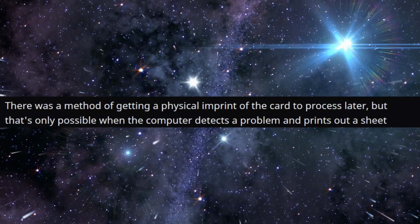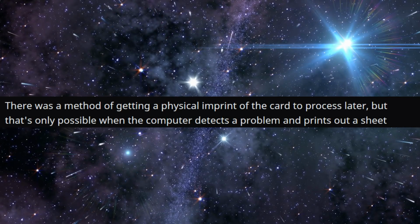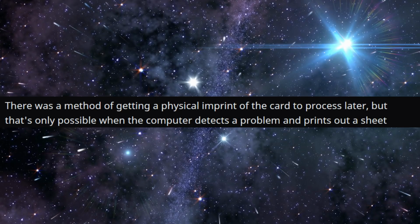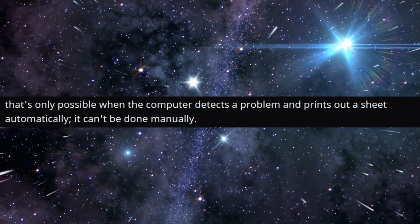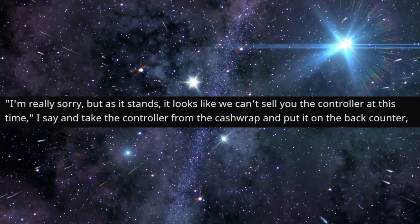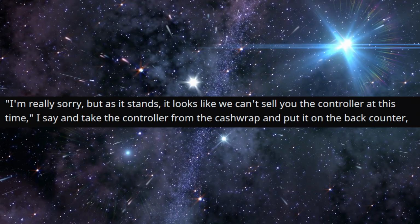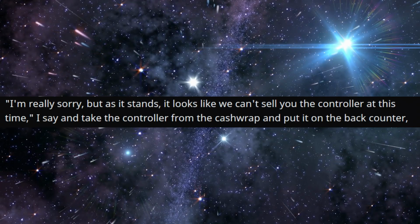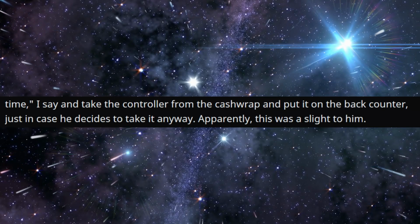There was a method of getting a physical imprint of the card to process later, but that's only possible when the computer detects a problem and prints out a sheet automatically. It can't be done manually. "I'm really sorry, but as it stands, it looks like we can't sell you the controller at this time," I say, and take the controller from the cash wrap and put it on the back counter, just in case he decides to take it anyway.